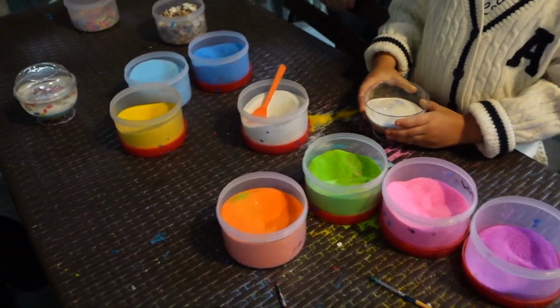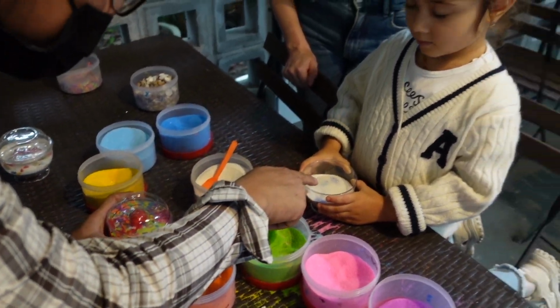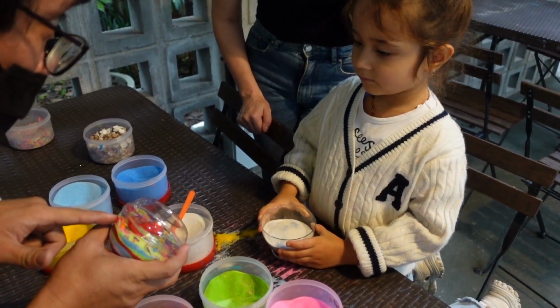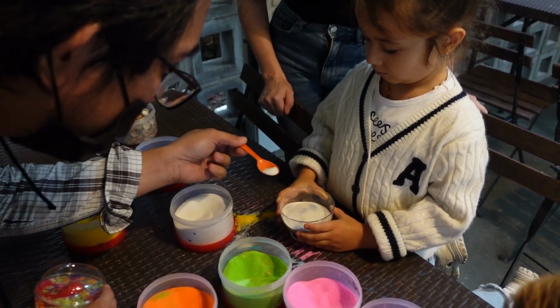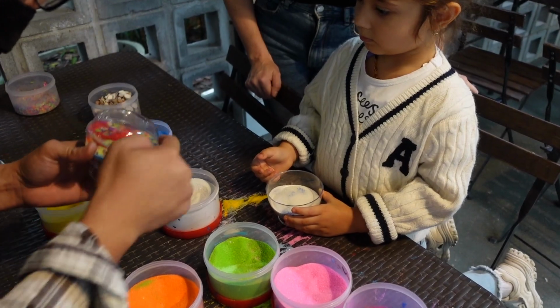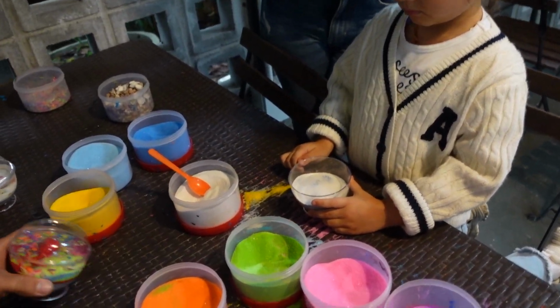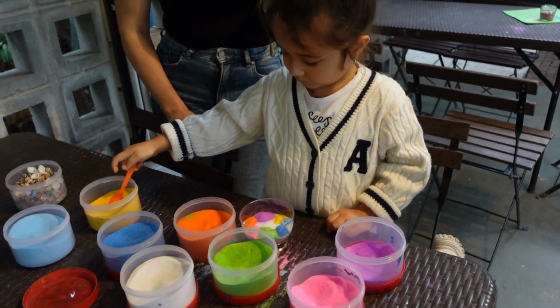Done. Okay. Next, we will decorate the top, the last layer. You can decorate with the rainbow. Like this. Just scoop up one color per each. You see? The rainbow. Yeah, you can scoop one per each. You make rainbow. We put all the colors on top.